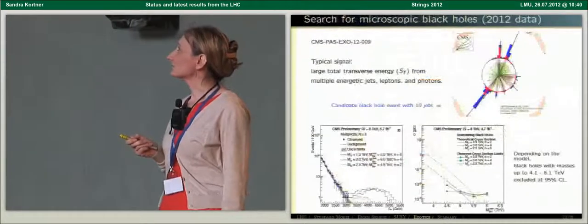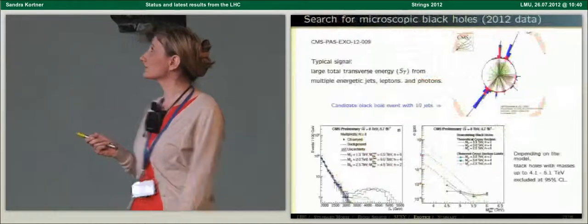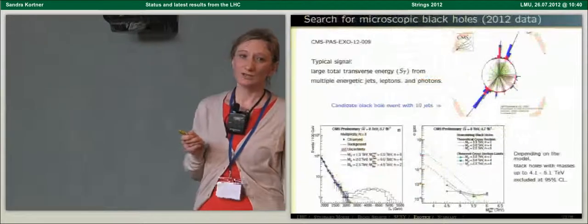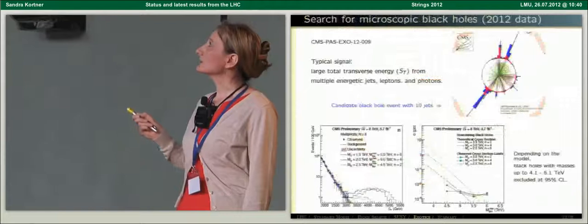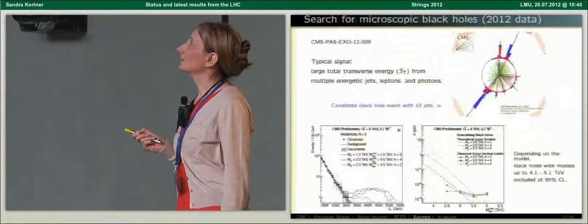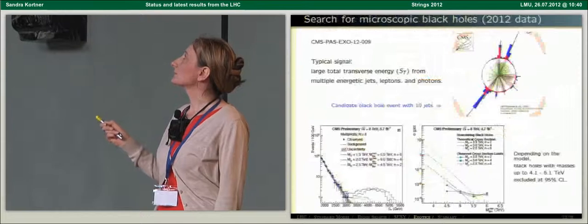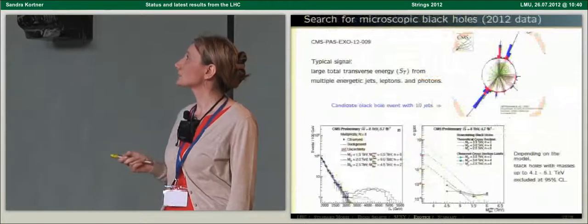Maybe I still have time to show just a few examples with the latest 8 TeV results from some of these searches. This is, for example, the latest result from the black hole search at CMS with 8 TeV data, which allow for the much higher sensitivity that we had compared to the 7 TeV data. We are looking simply for the signature with large total transverse energy, which comes from multiple energetic jets, and then in addition also leptons and photons and so on. So this is a typical event display with 10 jets in the event and additional electrons.